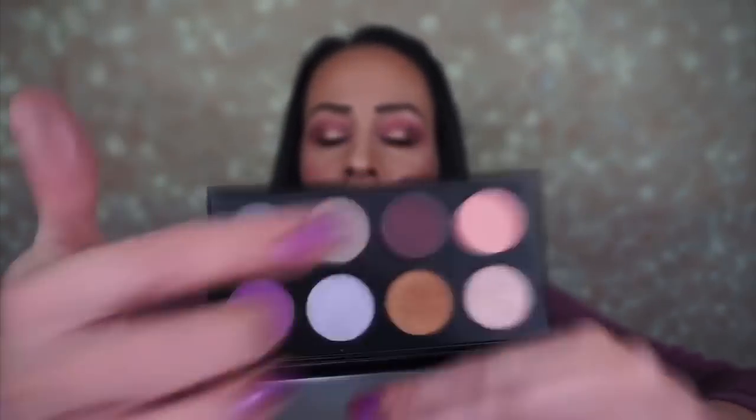I do like that shade. I think it's pretty. I might have used it. It looks like I have used it, so maybe I don't remember. This is the Chico Y Chico One Shot Eyeshadow Palette.